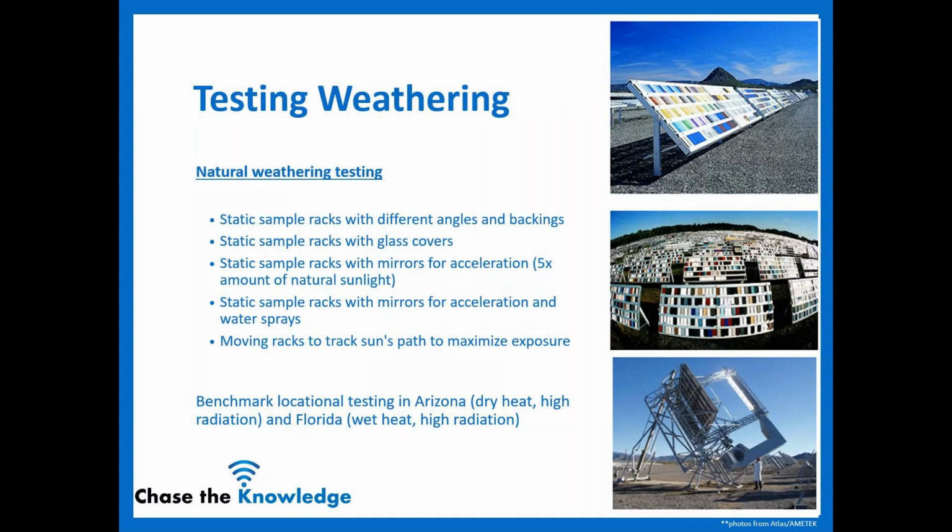And then lastly, they have moving racks that are going to track the sun's path, so you can make sure you get the most sunlight during the day that you possibly can out of the material. Our parts are not going to shift and follow the sun, but it makes the most out of the time that it's being spent out there, capturing a lot of that sunlight to really see how it's affecting the material.